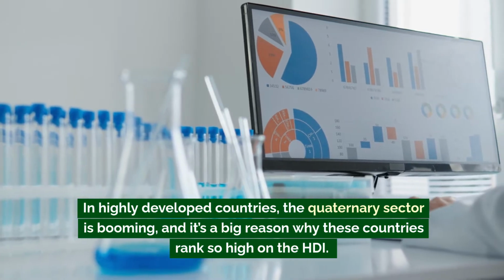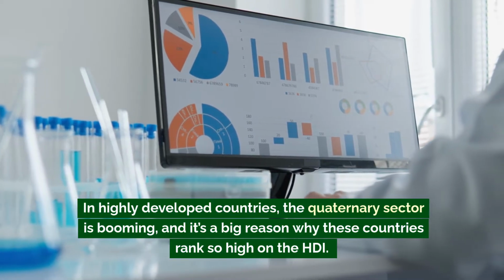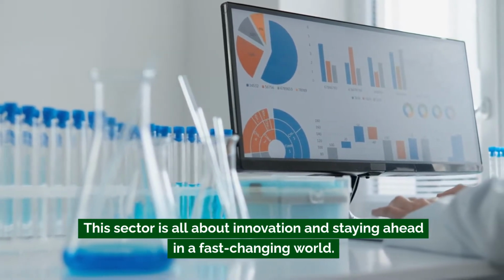In highly developed countries, the quaternary sector is booming, and it's a big reason why these countries rank so high on the Human Development Index. This sector is all about innovation and staying ahead in a fast-changing world.